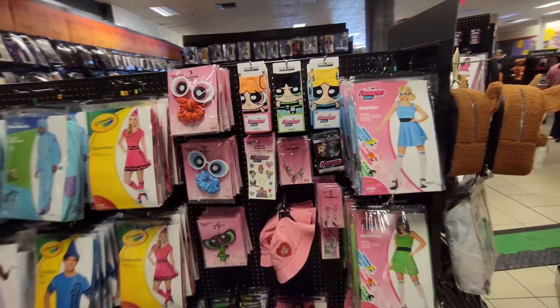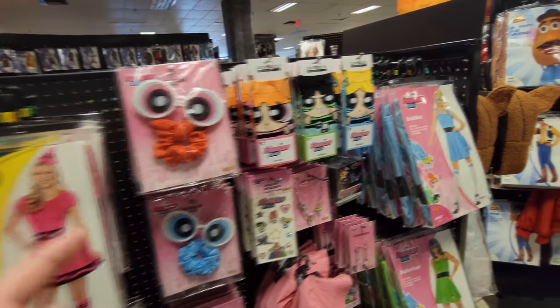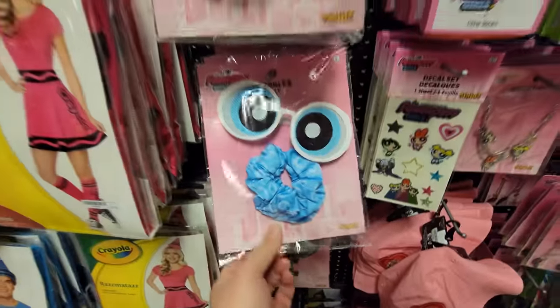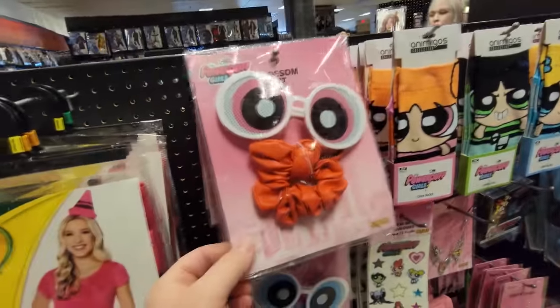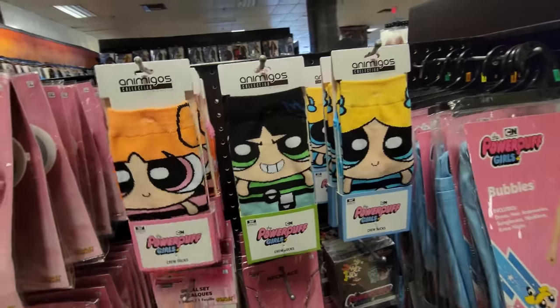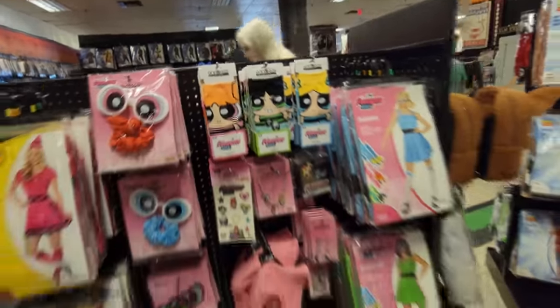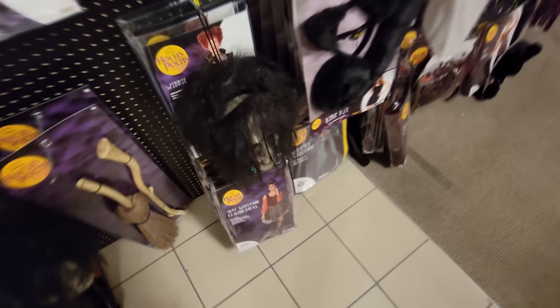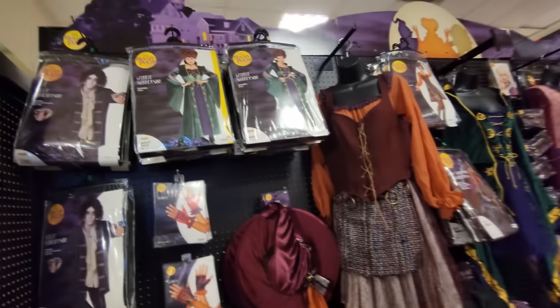Every time I come into a store, I see different Powerpuff Girls stuff, though. Look, we have Bubbles, we have Buttercup, we have Blossom. There's hats and earrings. Here's a Buttercup kit with glasses. Here's a Bubbles kit and a Blossom kit with glasses, as well as the socks. But still, no Mojo Jojo! They do have Billy Butcherson's head, though, for anyone looking for a Billy Butcherson head for their Hocus Pocus party.